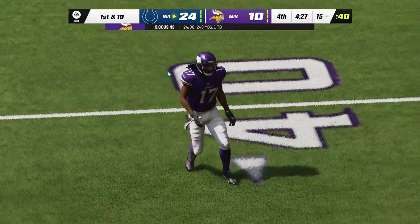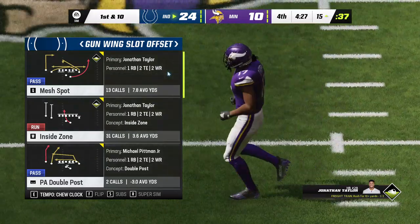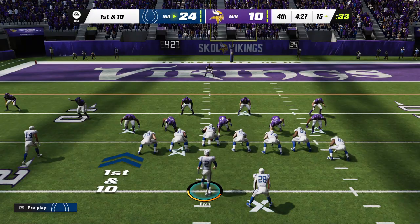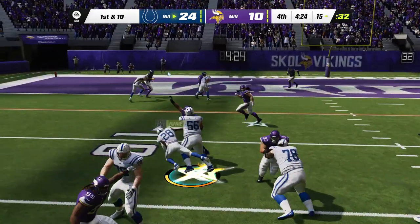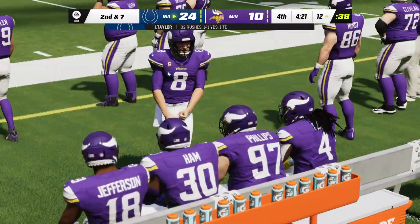And it's incomplete. They cannot convert, and they turn it over. The Vikings unable to convert here on fourth. And now the football is going to go over, already being placed at the 15-yard line. 3 yards on the pickup there, and it'll be second down.